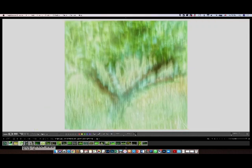Back to another slightly more abstract one. Again, the vibrance, the green. I absolutely love green, and so this was just such a treat for me to see so many different greens in one go. Love the texture, and I love the ICM going.